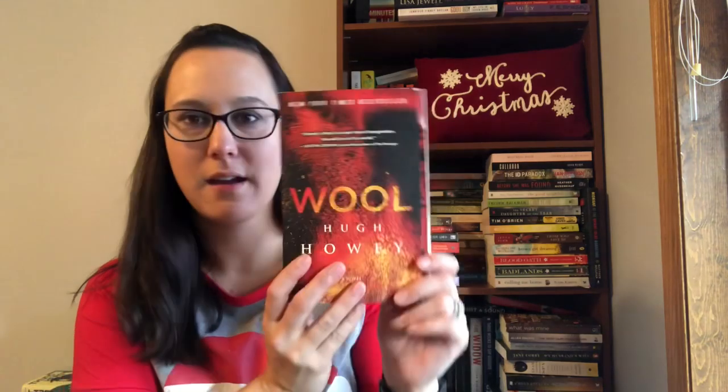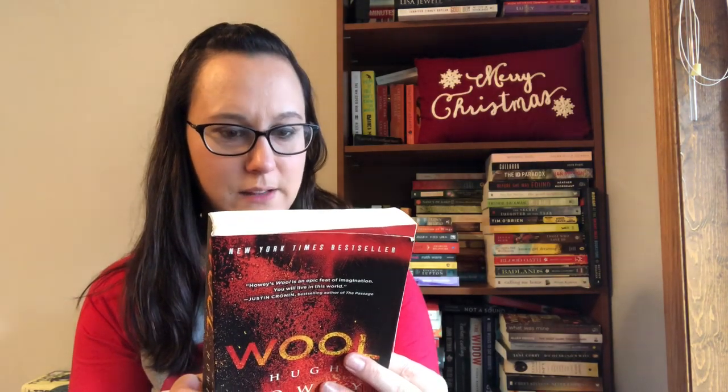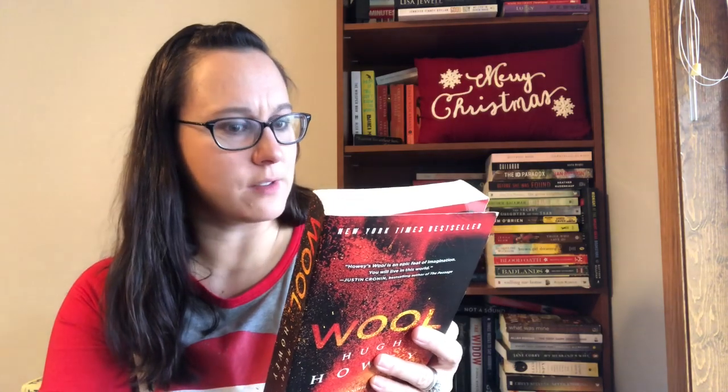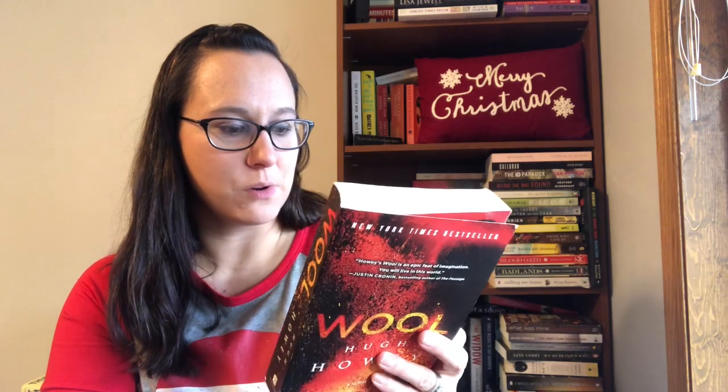Here it is. Says, post-apocalyptic and terrifying fun. Yes, please. Oh my gosh, I've never heard of this. Wool by Hugh Howey. I love the cover though. It says, what would you do if the world outside was deadly and the air you breathed could kill? And you lived in a place where every birth required a death and the choices you made could save lives or destroy them. This is Juliette's story. This is the world of Wool.